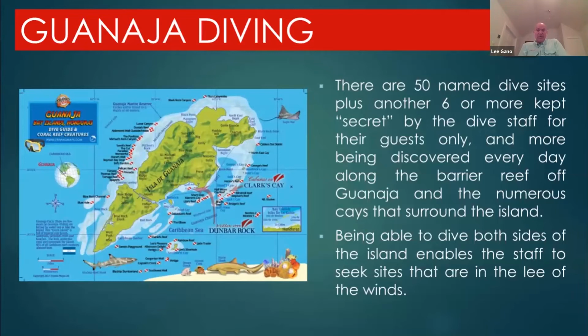So let's talk a little bit about the diving. The diving for both properties is going to be the same. We have over 50 named sites, and on almost all of them we've put in mooring lines to keep from tearing up the reefs. One of the amazing things about Guanaja is that it is just pristine because there really hasn't been a lot of tourism there since Hurricane Mitch in 1998. And it's just pristine virgin reefs all around.